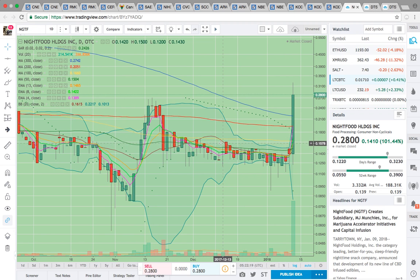Okay, so take a look at NGTF. I'm just going to finish up real quick with 2 OTC plays. This one here is a marijuana sector play, and look at the volume spike. It had a giant volume spike today and a big break above resistance. It closed above all the moving averages: it broke above the 50, 100, 200, and 300-day simple moving averages. It also closed above high close horizontal resistance.